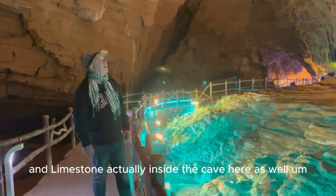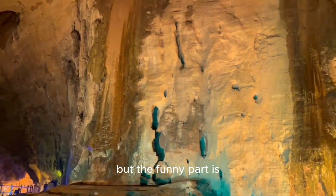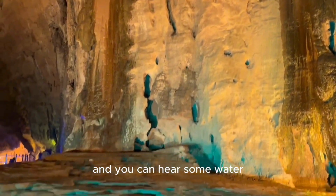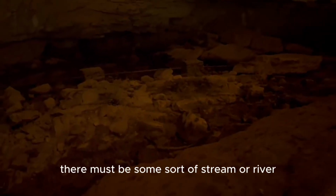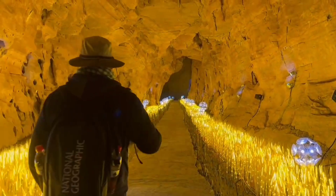Deposit of cast and limestone actually inside the cave here as well. But the funny part is there's actually even some plants seems to be growing out of there, and you can hear some water down over the other side here where the river flows. There must be some sort of stream or river that runs in through here.